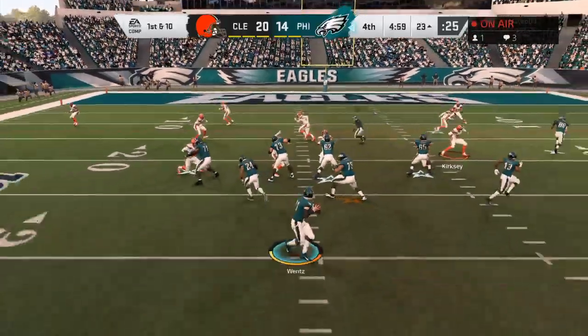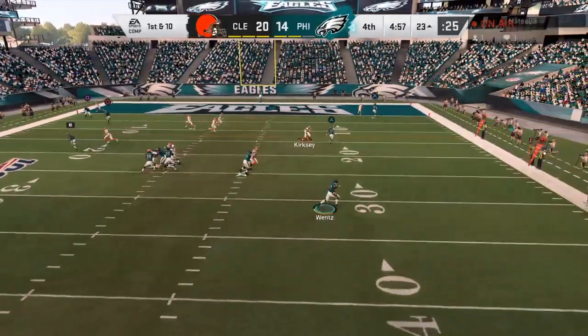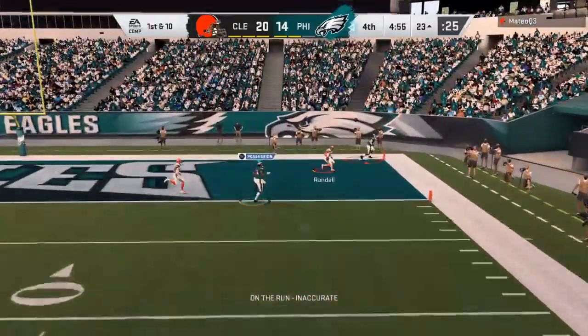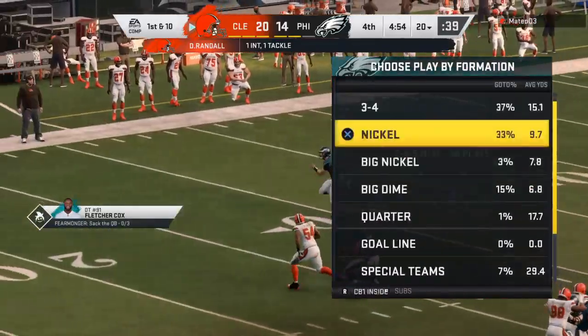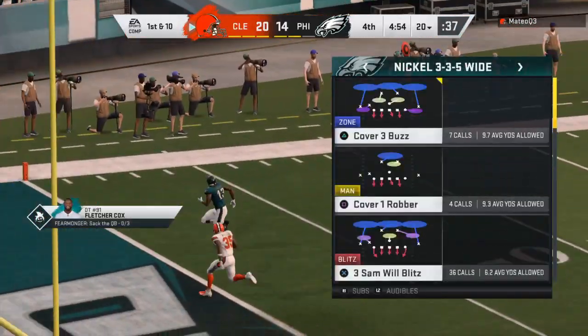Throwing on first is Wentz, rolling to his right, looking for the end zone. And it'll be intercepted, picked off by the former first-round pick, Demarius Randall.